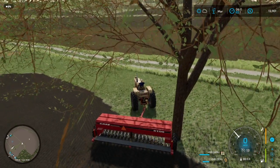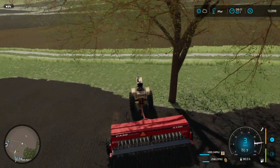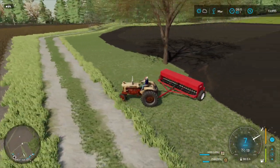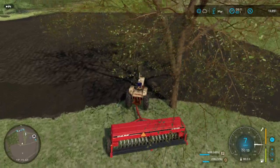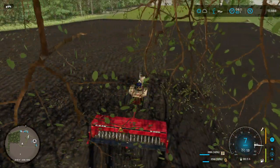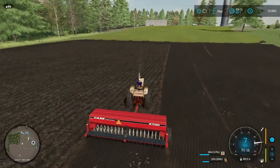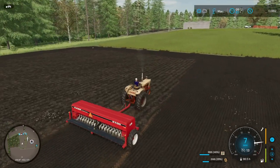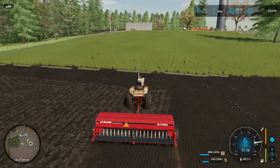Turn, turn, turn. Nope. Aw, we can get it. It won't let me just pull around there. Disagree, game. Disagree. Not again. Close. Close indeed. That working? I hope. Yeah. But now we overlapped a little bit. Is it time to go around the end? Actually, I might, just for something different.